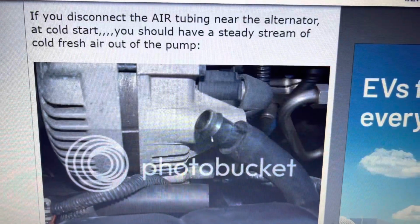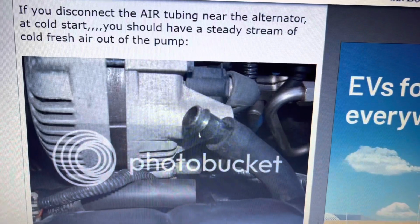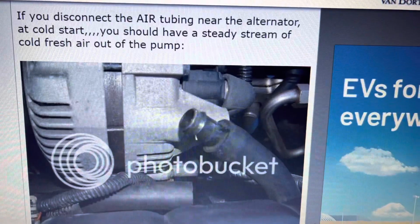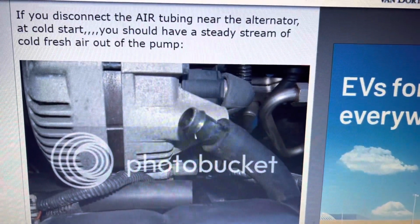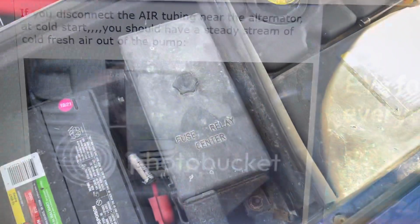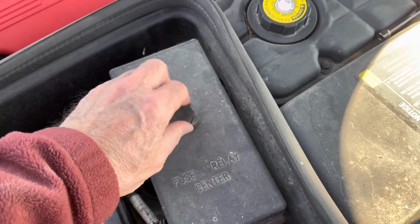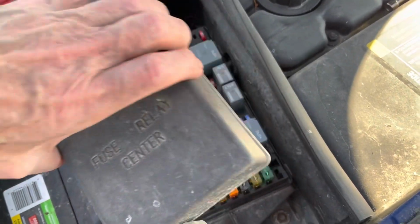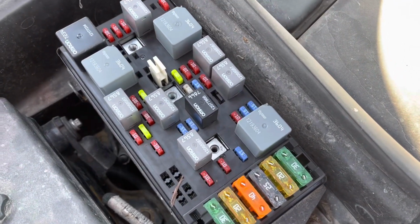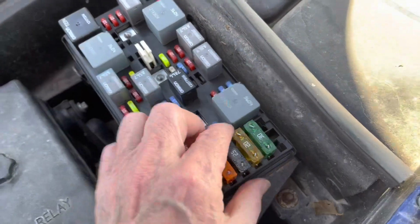Well, it seems that I'm not the only one who's had issues with this P0410 dealie. And this is one of the suggested diagnostics here, is figure out what's in it. I have not gone out to check the fuse yet. I'm just looking for other answers. Okay, let's see if we can find the fuse.